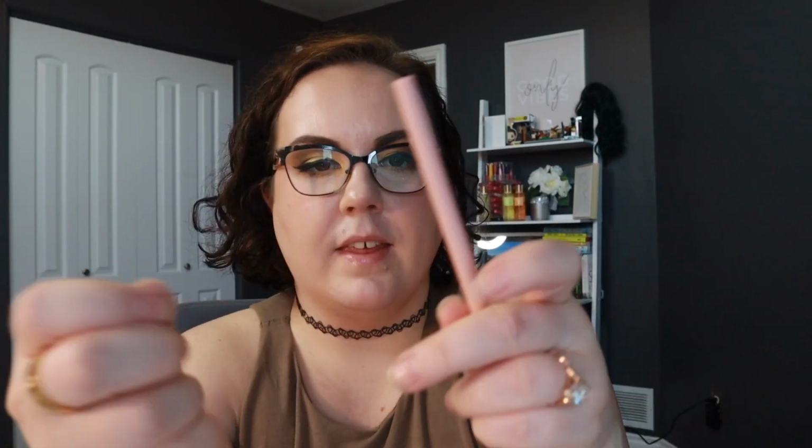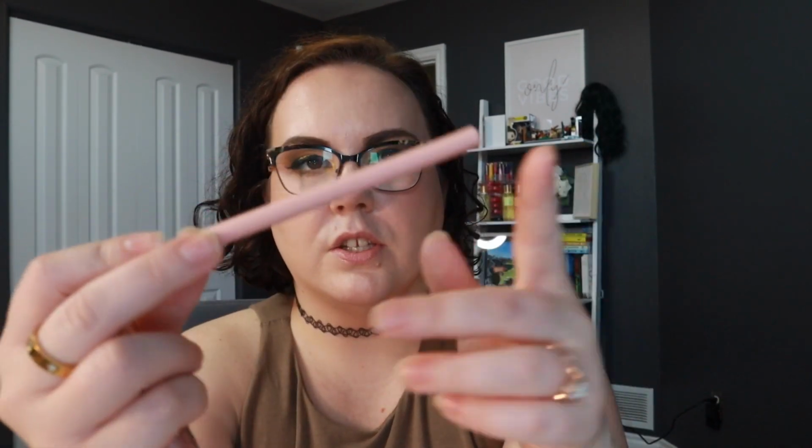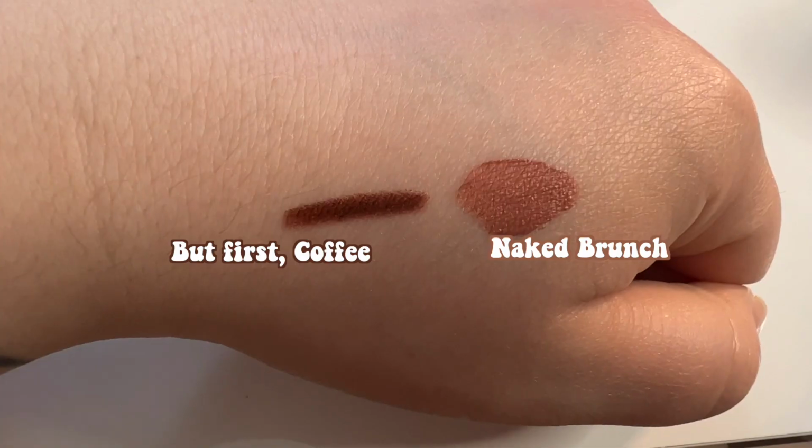So I also got some lip products. I only got 1 of each for this. I got a Velvet Matte Liquid Lip in the shade Naked Brunch. Then I got a lip liner in the shade But First Coffee. Very chocolatey brown color. I got a concealer in the shade Finland.